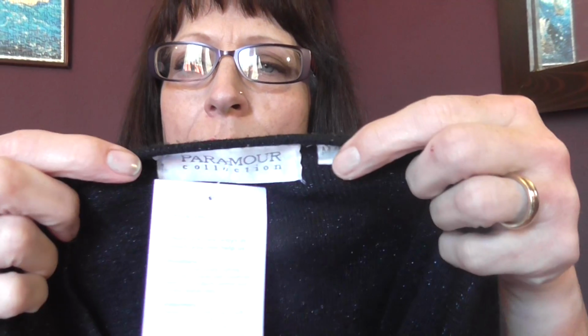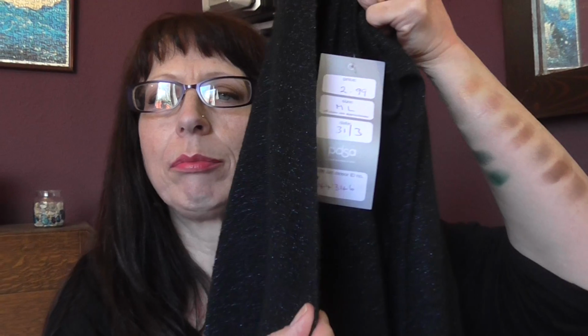Right. Picked up this black cardigan. It was $2.99. It's black and it's got a blue shiny thread running through it. I don't know what make it is. It's called Paramore. I've never heard of Paramore. But it's just a plain V-neck cardigan, and it has 3 buttons down the front.